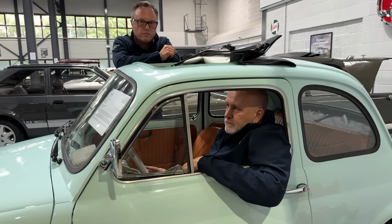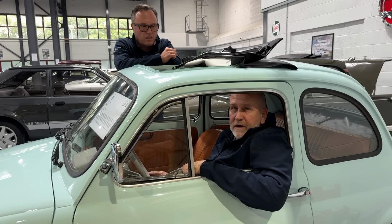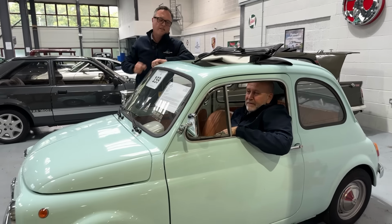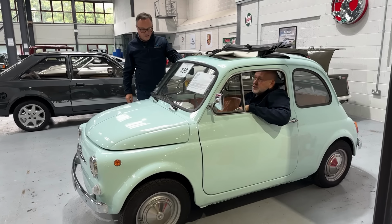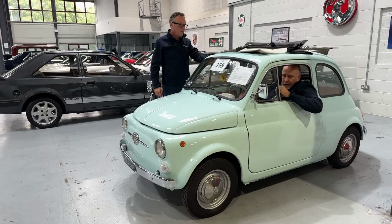And price-wise on this one, this has been reduced now somewhere between £4,500 and £5,500, which sounds amazing value for 500. That's great value, that. I think that's great value because it would cost you that and more to restore something like that. Exactly, exactly. And here's one ready to go.